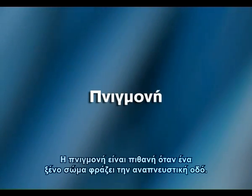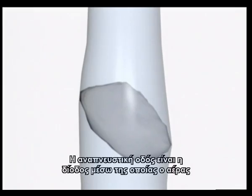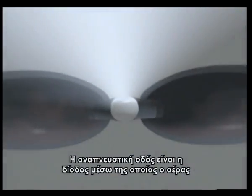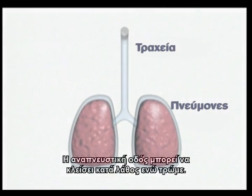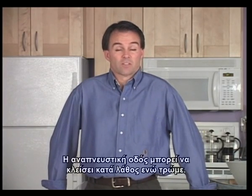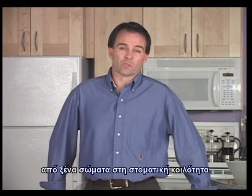Choking. Choking can occur when a foreign object blocks the airway. The airway is the passage through which air moves from the nose and mouth through the windpipe and into the lungs. A blockage in the airway can occur accidentally while eating. For children and infants, it's often caused by them putting a foreign body in their mouth. Adult casualty, 8 years and older.